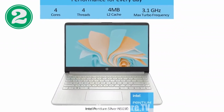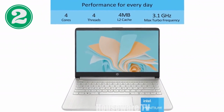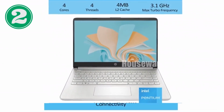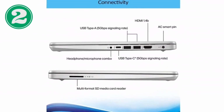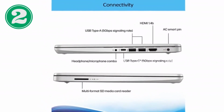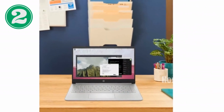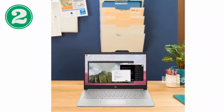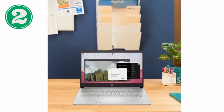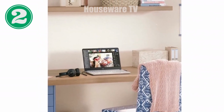I'm thrilled to dive into a review of a fantastic product that's tailor-made for the daily user, the HP Daily Laptop. This sleek device boasts a 14-inch HD display designed to deliver crystal-clear visuals without the hassle of glare, thanks to its micro-edge anti-glare screen. It's the perfect partner for your everyday tasks, whether you're working from a cafe or binge-watching your favorite series at home.